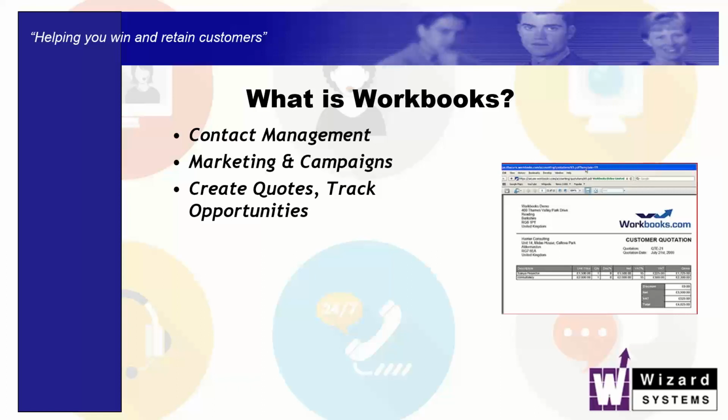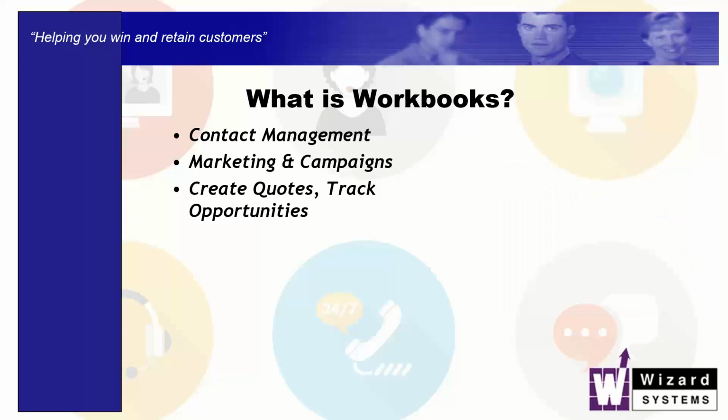So you've got complete visibility of a business process from the initial inquiry through to quote stage, order stage, invoicing, fulfillment, everything tracked in the system, plus opportunity management, being able to, at any point in time, know what business is coming into the company, what's the likelihood of that business, what type of orders are coming in, what's the competition, any information you need to know about that potential business could be accessible through Workbooks.